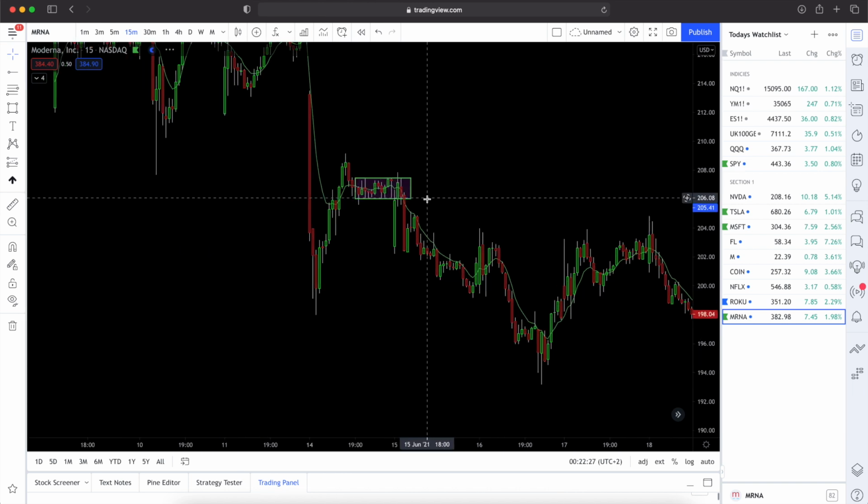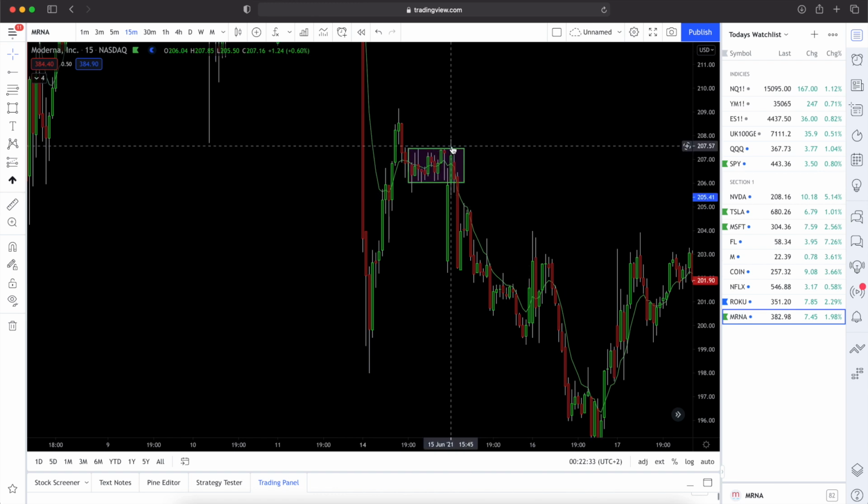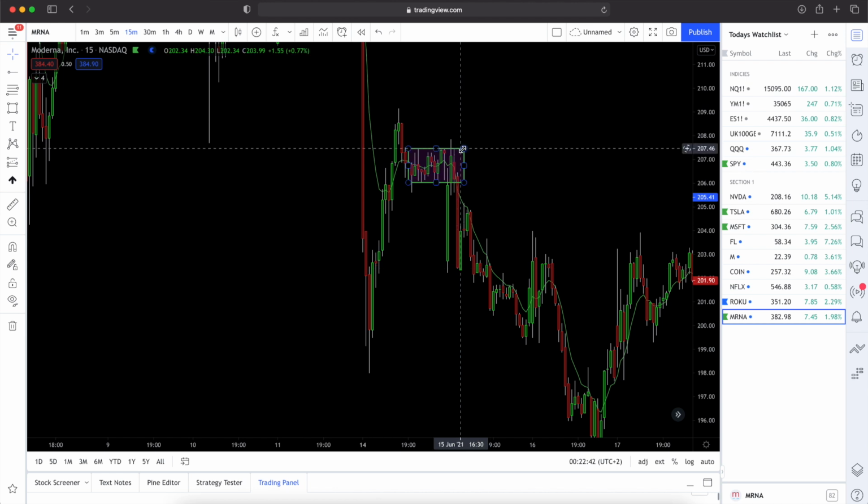So this is an example of a fake out, right? Price broke above the box, you would have entered. Quickly it wicks back in and it goes the opposite direction. That is the danger of entering as soon as it breaks.